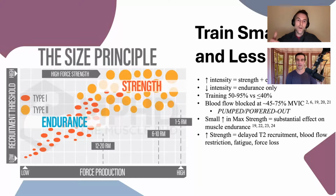So maybe rather than always worrying about clearing lactate and hydrogen ions, we can think of this as increasing our lactate threshold, or not producing as much of it with moderate to high intensity work.